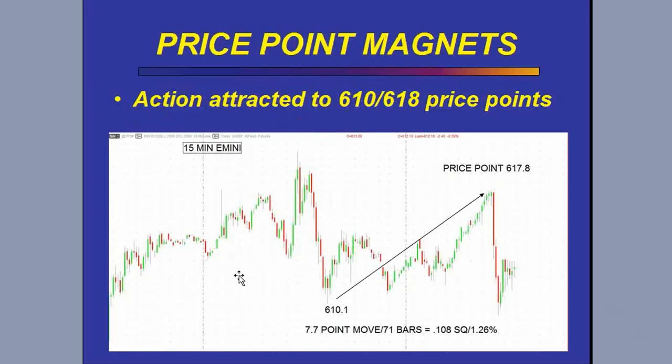Now, if you're trading things like the Russell, you should pay close attention to certain magnet points on charts. For instance, the Russell 610, 618. You'll find that these different Fibonacci numbers, these different geometric numbers, are going to end up being natural support and resistance points. What ended up happening here is that not only do you have the 617, which is a natural resistance point, we have a 108 square, and even the 1.26% percentage change here. So everything was lining up here. What you should also come to understand is that the more factors that are lining up at the pivot, the more explosive the move can be. And look at this, straight down. So if you're really looking for explosive moves, this is the reason why they materialize this way.